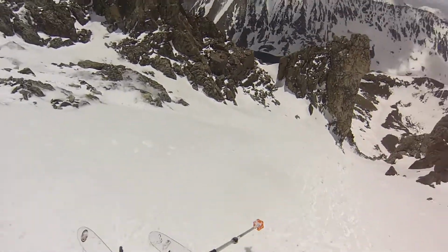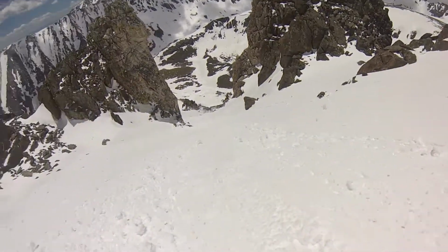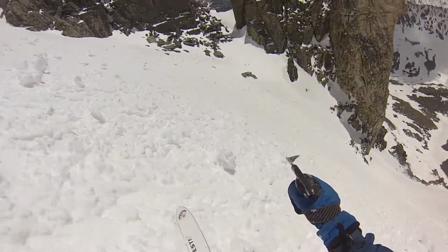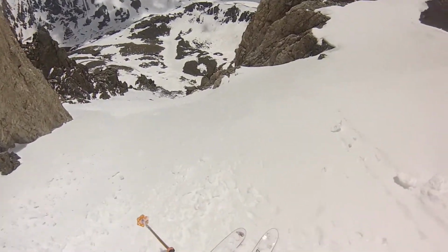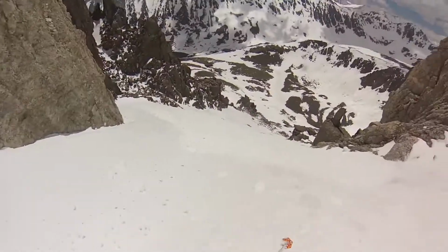I had been eyeing the southwest face of Quandary for a long time. This is a line that I really wanted to go ski. I saw it was in condition from across the way on East North Star, and went for it. It was a very interesting experience.